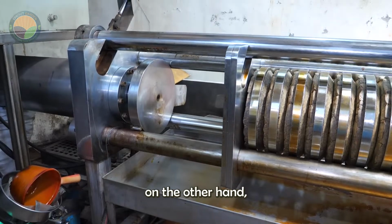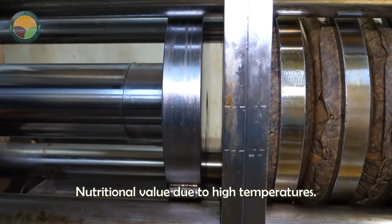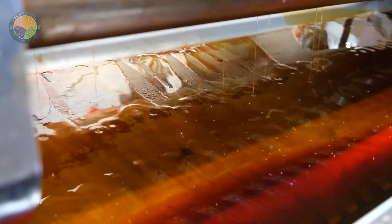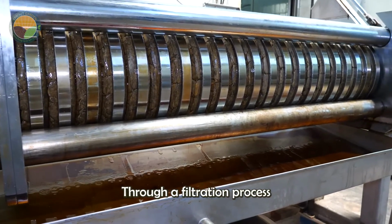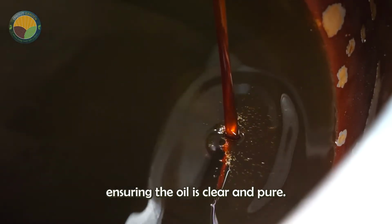Hot pressing, on the other hand, generally yields a higher volume of oil, but may lose some nutritional value due to high temperatures. Once pressed, the extracted sesame oil may still contain small impurities and needs to go through a filtration process to remove residues, ensuring the oil is clear and pure.